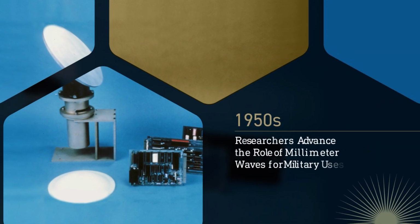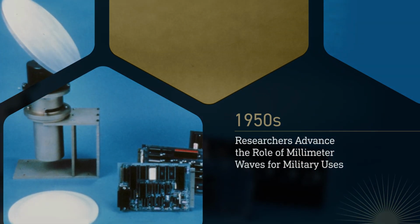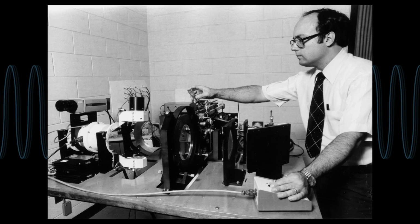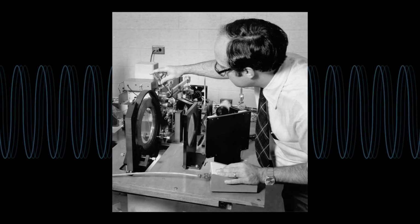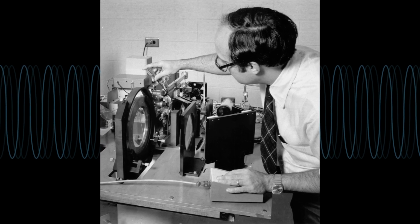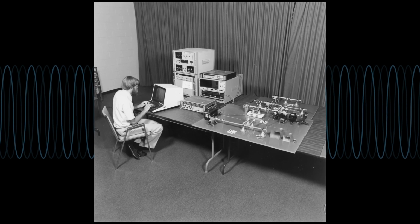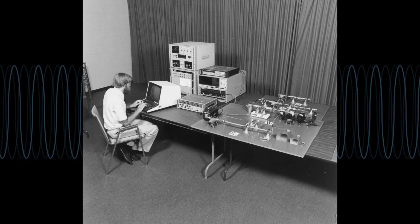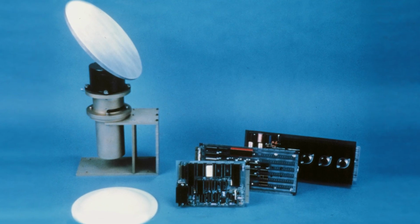Since the 1950s, GTRI researchers have played a crucial role in advancing the use of millimeter wave technologies for Department of Defense and other applications. Millimeter wave technologies operate at extremely high frequencies, 30 to 300 gigahertz, at wavelengths ranging from 1 to 10 millimeters. The advantages of millimeter waves include their ability to provide accurate and high-resolution image identification and the ability to make measurements while operating through smoke, fog, or rain, but they can be susceptible to absorption by certain atmospheric conditions.